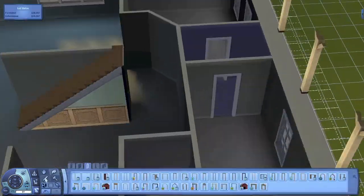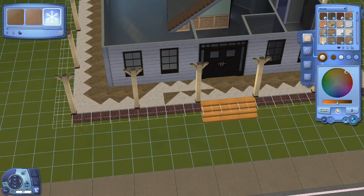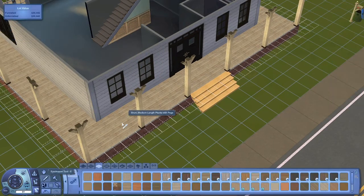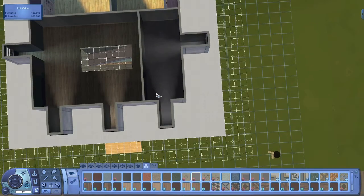But I went with a very coastal vibe on the outside with the dark windows and the light wood all the way around. And don't worry, I do put the light wood on the bottom where the stairs are. I just forgot to do it at this point, and it takes me a second to realize that that was not covered. But again, with the beachy vibe, I just went with the light wood.